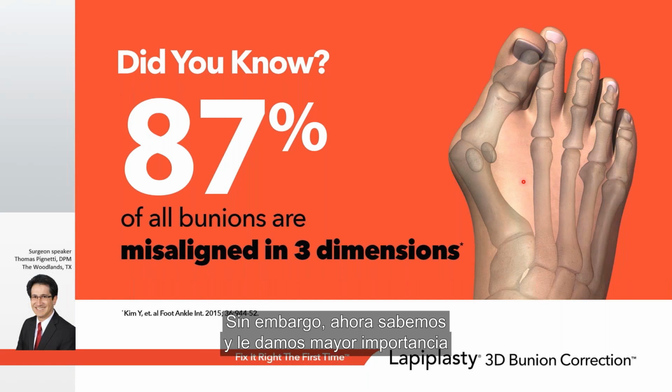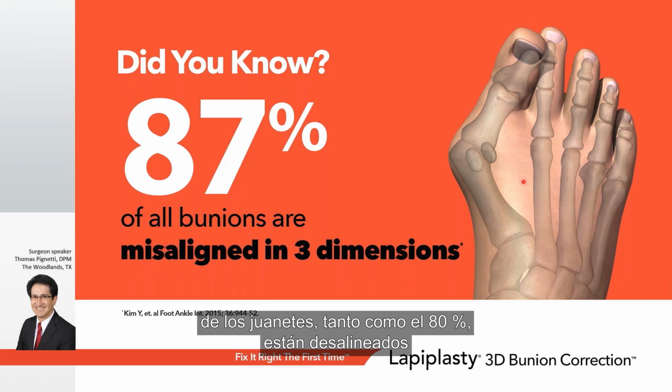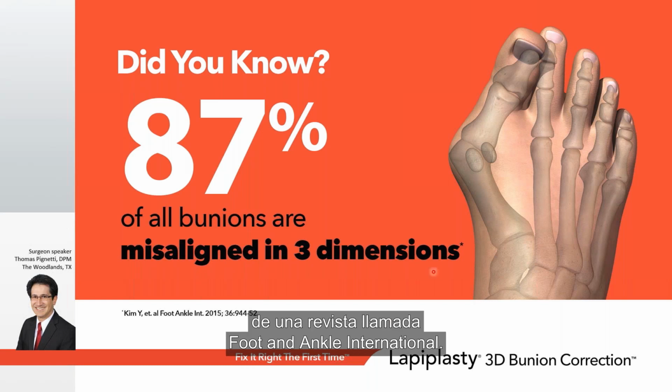However, now we know and give greater importance to the realization, gained through research and better imaging technique, that as many as 80% of all bunions are actually misaligned in three dimensions. That's from a study in a journal called Foot and Ankle International.